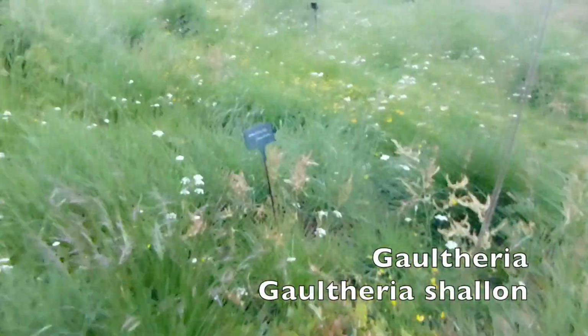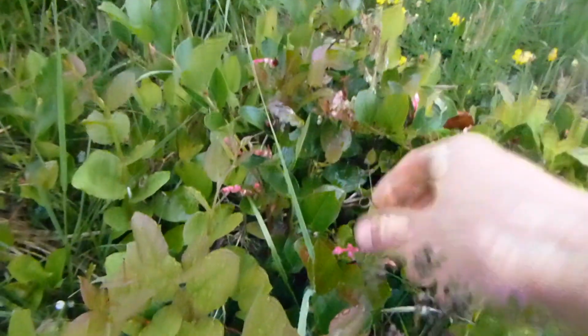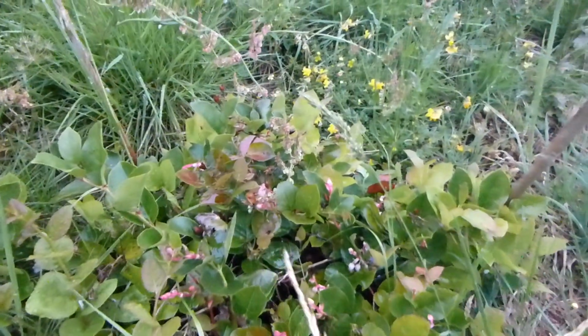This is Gaultheria Shallon. Has lovely tropical tasting berries. It's a very good ground cover for acidic soil.